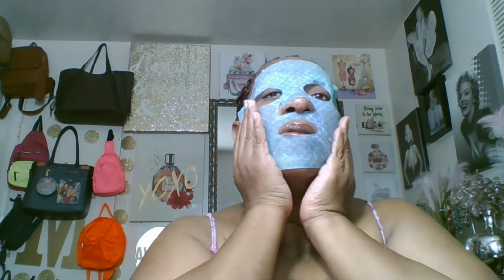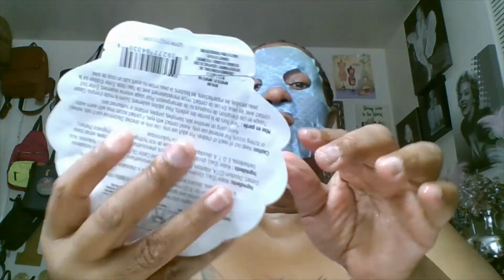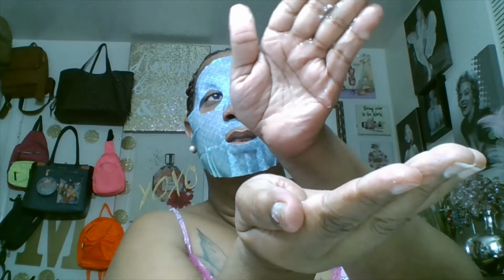Let's get this all in here. This one is... get off my lip. It's a very sturdy type of mask. These are what the mermaid scales look like. Can y'all see them? That's what it looks like. I guess it's in my eye. That's what it feels like. It's a lot of... look at this. Can y'all wait? Ooh! A lot of it. Look. Moisture.